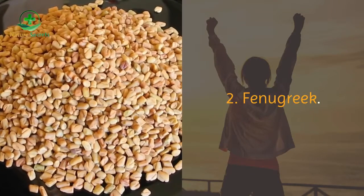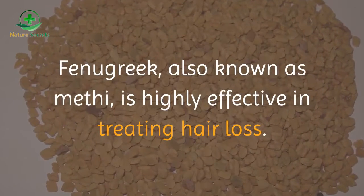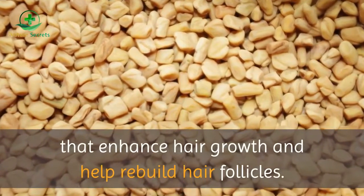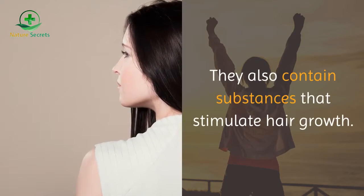2. Fenugreek. Fenugreek, also known as methi, is highly effective in treating hair loss. Fenugreek seeds contain hormone antioxidants that enhance hair growth and help rebuild hair follicles. They also contain substances that stimulate hair growth.